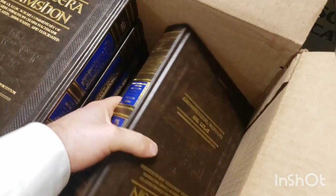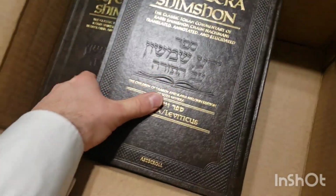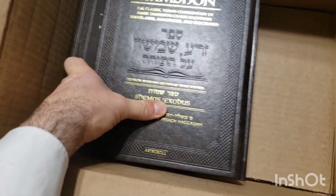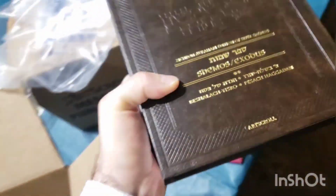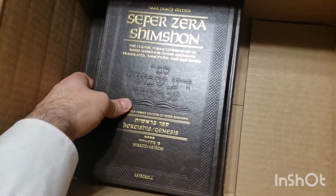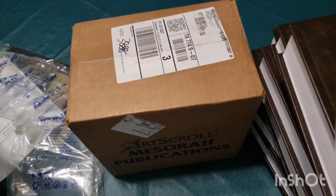This is Devarim. There's Vayikra. Looks like there's just one volume for Vayikra and for Devarim. Looks like this is a single volume. Shemos, volume 2. Bereishis, volume 4. Bamidbar. Open this box now.